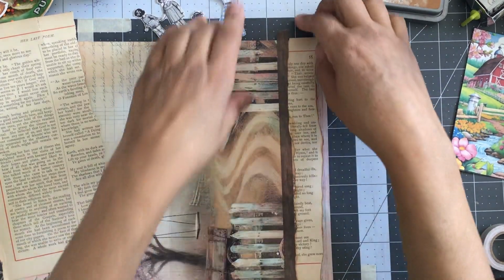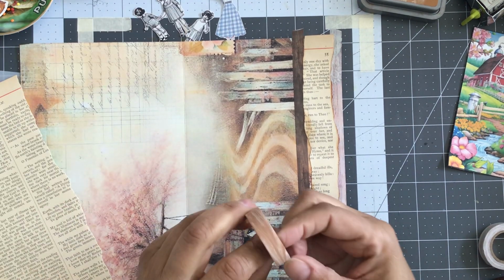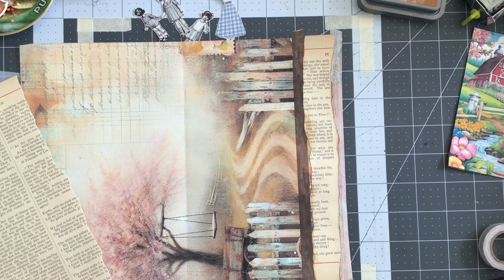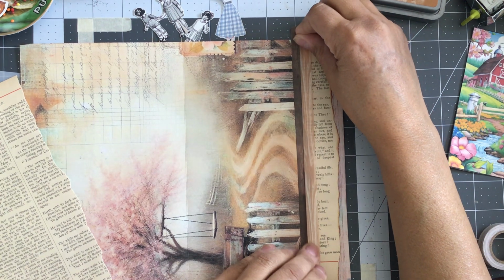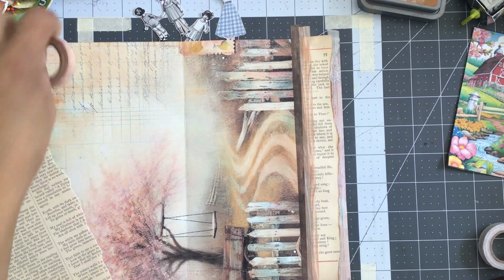Just like that. You can see a little bit there, so let's run another piece since I didn't tear it quite the right width. Let's run another piece right there. Easy way to fix that, right?